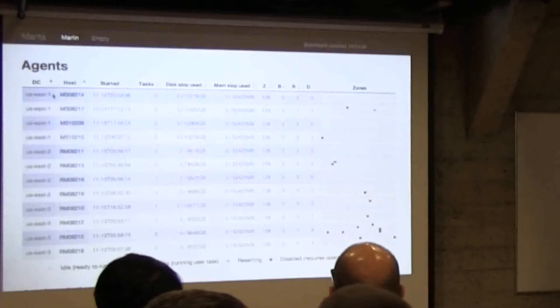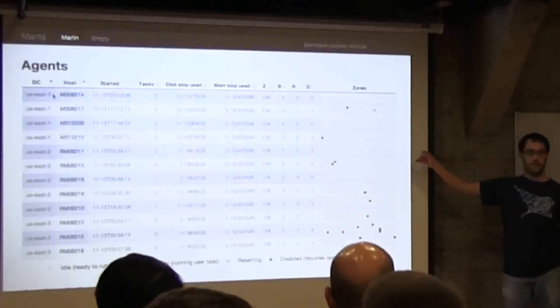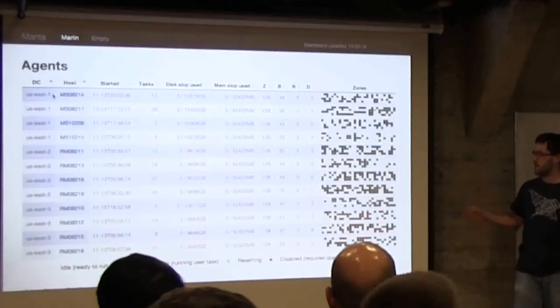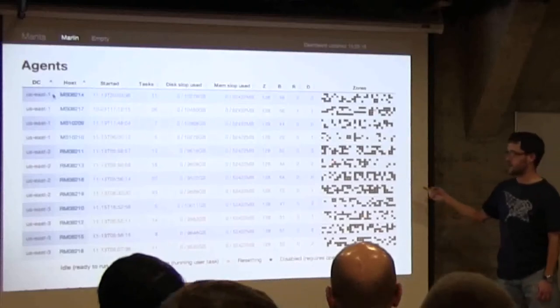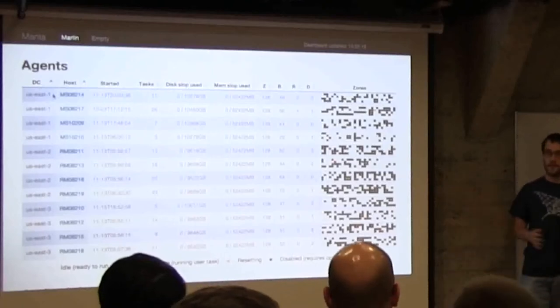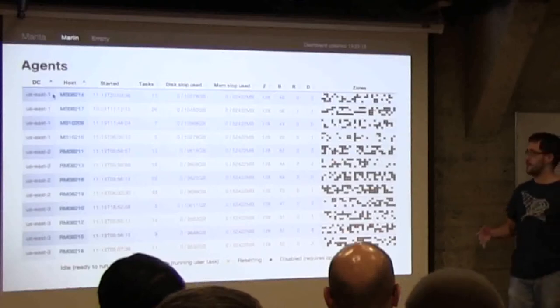What actually happens when you run this is each of these boxes represents a container, which we call a zone, in which we're going to run a user's program. And so we just lit that up. So each black one is a container in which I'm running WC right now. Pretty soon some of these are going to start turning yellow. What's happening there is we're actually halting the container and rolling back the file system and then booting it again for the next tenant. That takes a little while.